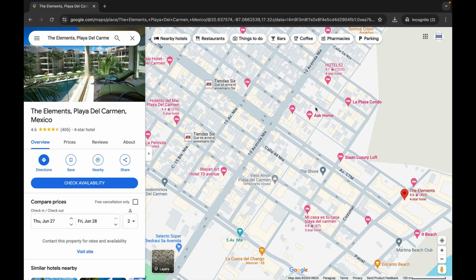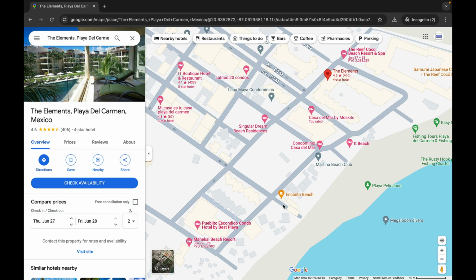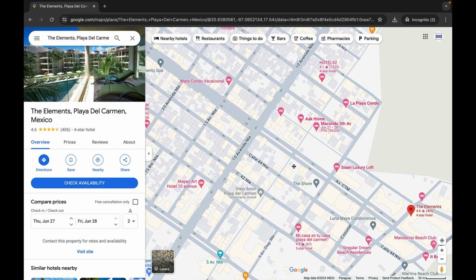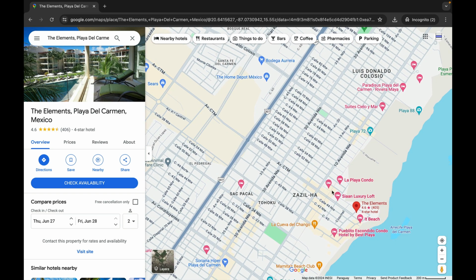You've probably got to be a little bit careful with the music depending on where, because there are some beach clubs right near the water. But in my experience, they've managed to keep this area overall pretty chill. Okay, and then, what else?